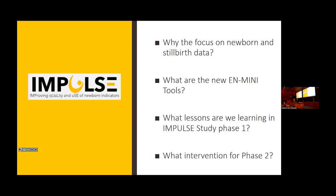So I'm going to do four things in this short talk. Talk about why focus on newborn and stillbirth data. Talk a little bit about the new EN Mini tools, as this session is about new tools. And then share some lessons we're learning from Impulse, and then just invite you to join the conversation about what intervention we should test in phase two.